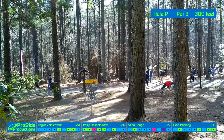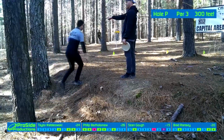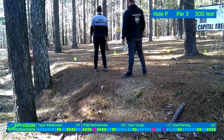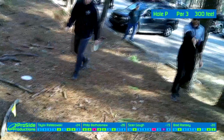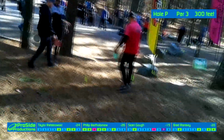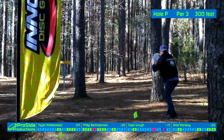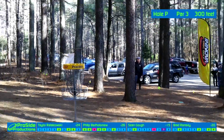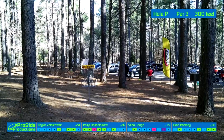All right. I'm just gonna lay it up. Let's see what happens. Sean hits the basket, man. That was a good right-between-the-trees shot. And we're gonna look at Taylor's shot, just to see where he went out of bounds. He went long. Yeah, I forgot they had a border on the background with little flags. Looks like he's got this tree to contend with. And yep, that tree was right in front of his way.